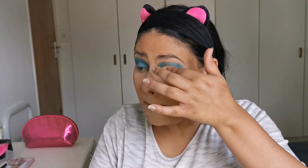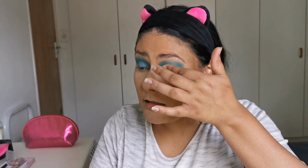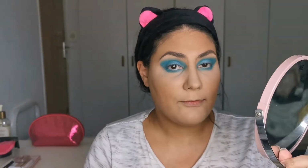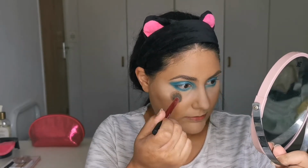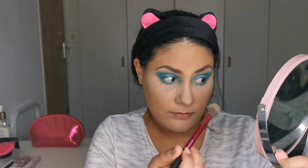Okay, that's that. I've just done my brows off camera just to save us some time. I've also done what I've done to the top to the bottom, under my eyes as well. I'm gonna go in and just fluff off the powder that I'd left on my eyes earlier, also to brush off any fallout. As you guys can see, there was quite a bit of fallout with this one, unfortunately.